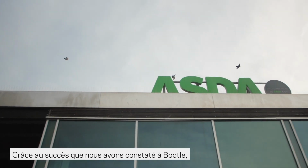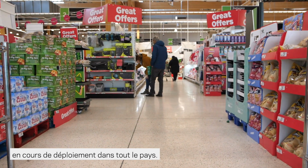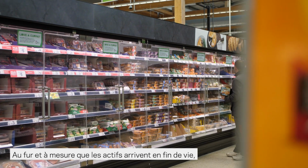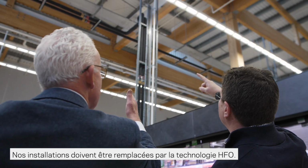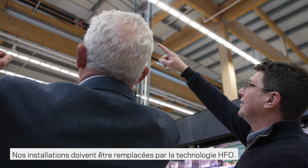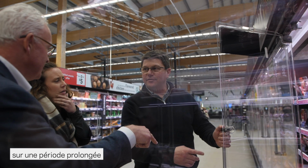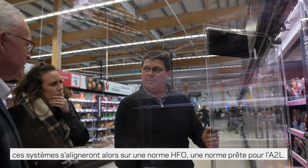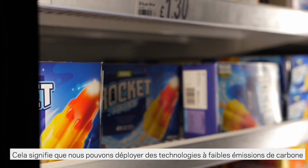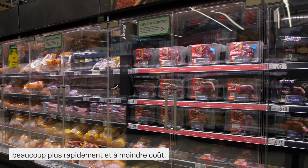Off the back of the success that we've seen at Bootle, this is now Asda's model standard and has been deployed across the estate. As and when assets come to end of life, we're now replacing them with a low carbon HFO technology. If display cases need replacing, they're replaced with the HFO technology. If refrigeration plant is replaced, it's replaced with HFO technology. Over an extended period of time, these systems will then align to an HFO standard, an A2L ready standard. This means that we can deploy low carbon technology at a much quicker rate and at a lower cost.